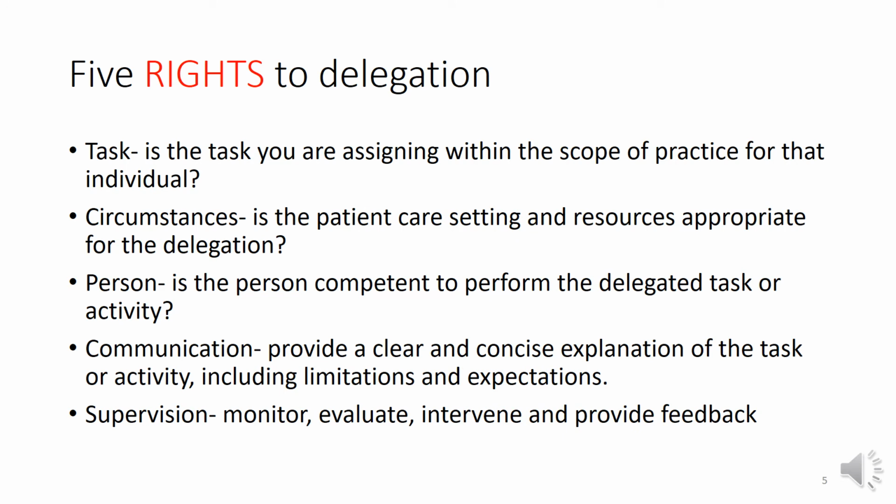Okay, so here are the 5 rights to delegation. You have to be familiar with the scope of practice for yourself and the people working under you. Are you in the ICU with a critically ill patient that's fragile and prone to aspiration? You might not want to delegate feeding of this individual to a UAP, although you usually would. That is something that they usually would do. In this case, you might want to do it yourself because you need to, not because they can't do it and be careful and make sure they don't aspirate. It's so that you can evaluate how bad is their swallowing. Are they aspirating? Do I think they're aspirating? It's an assessment process, really.